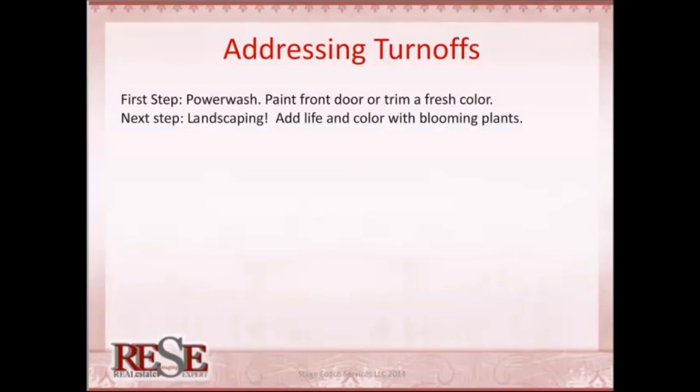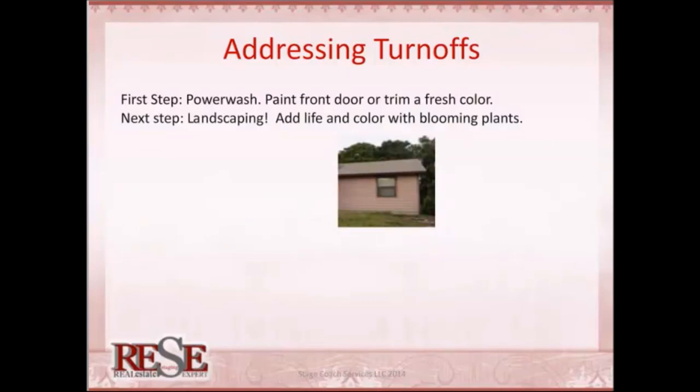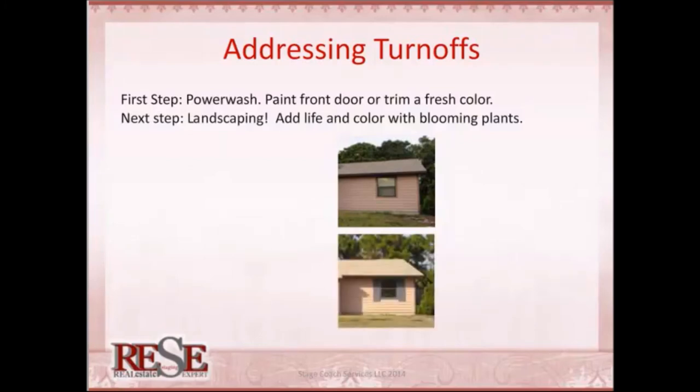And then your next step, landscaping. Because you learned in the previous course that that's your number one return on investment. You can add so much life and color with blooming plants. So here's an example of a very drab, dingy little wing on a house. Did not say luxury lifestyle. It just looked tired. It looked low end.